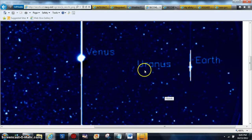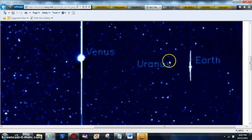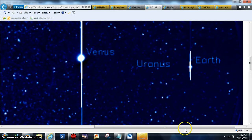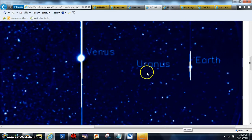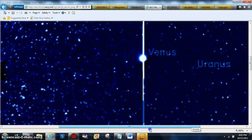It's one of these dots. Basically, probably that dot that's right on top of the R is probably Uranus. One of these little stars, basically, it's not a star, it's a planet, is Uranus. Something there is Uranus. More than likely, that one right there on the R. Okay, and there's Earth. And then we got the meatball right there.